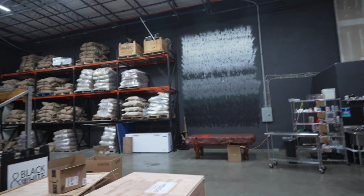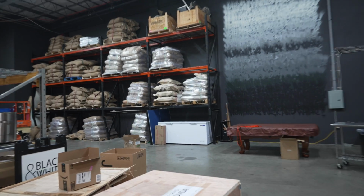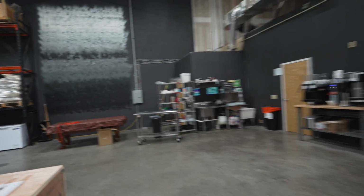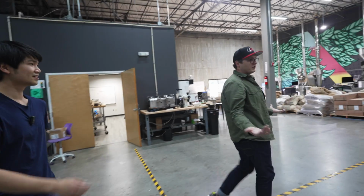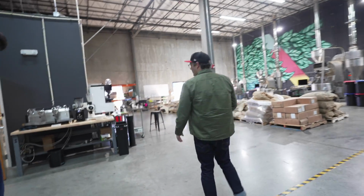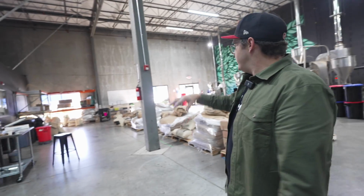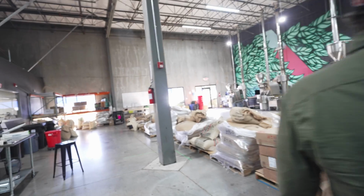You've got the frozen coffee freezer there, which is where we keep a lot of our hyper coffees, stuff that's coming out as black labels, stuff like that. We have two freezers, one's a little bit smaller, where we have a little bit more long-term storage. Of course, production side. We really wanted to make this facility very linear. So you have green coffee storage and then a very linear production system.